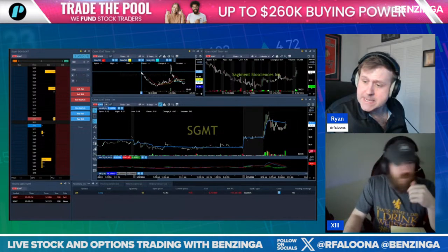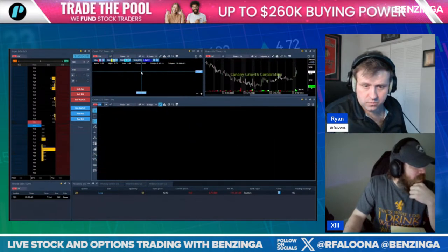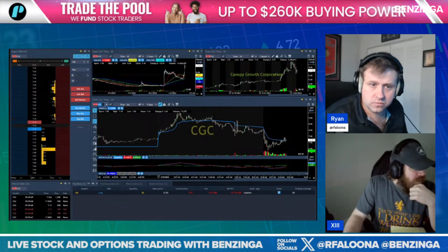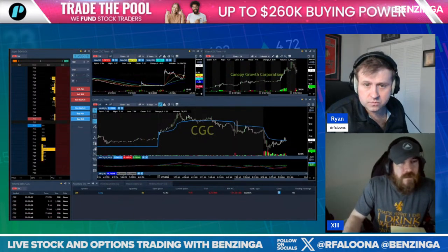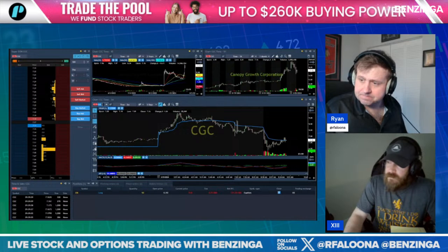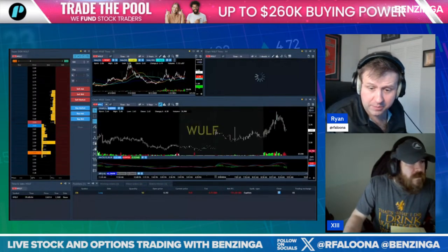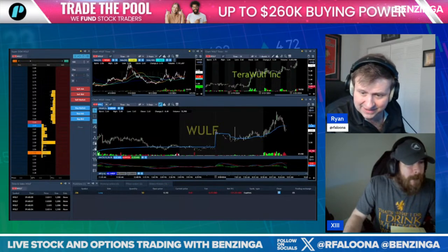Who said that? Kalu, just in my opinion, because I'm looking at a 5-minute chart, it seems like this is a spot where it would probably get sold. I would say it looks like it's going to have some downside ahead under six. That's just what I'm seeing. CGC right at that VWAP here. Market Sniper was talking about WULF earlier. Wolf coming back into that VWAP.